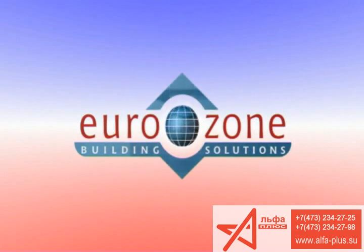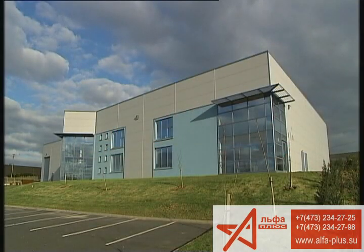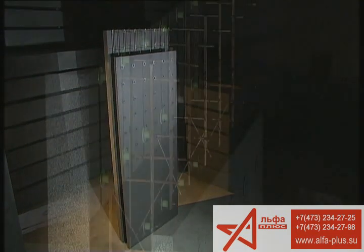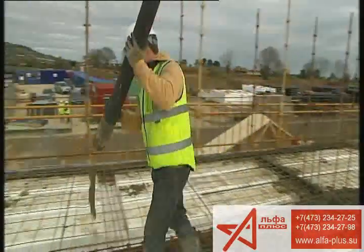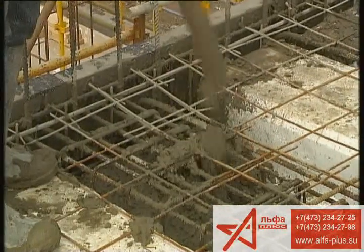Eurozone Building Solution Limited is Ireland and the UK's leading manufacturer of insulated concrete formwork. Our product range includes walls, floors, roof and partition panels. Utilising the most up-to-date manufacturing technology, quality-focused production and skilled site crews, Eurozone is setting the standards for the ICF industry.